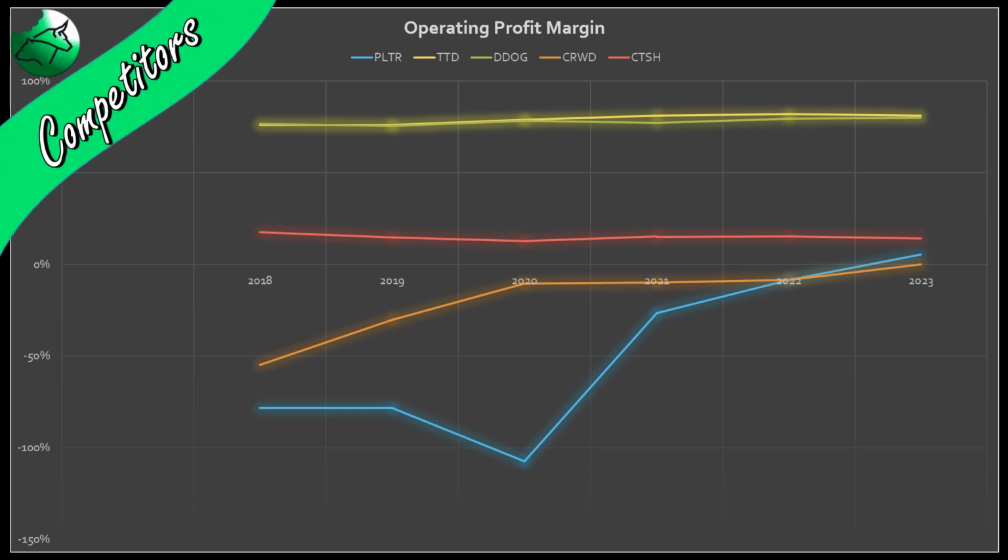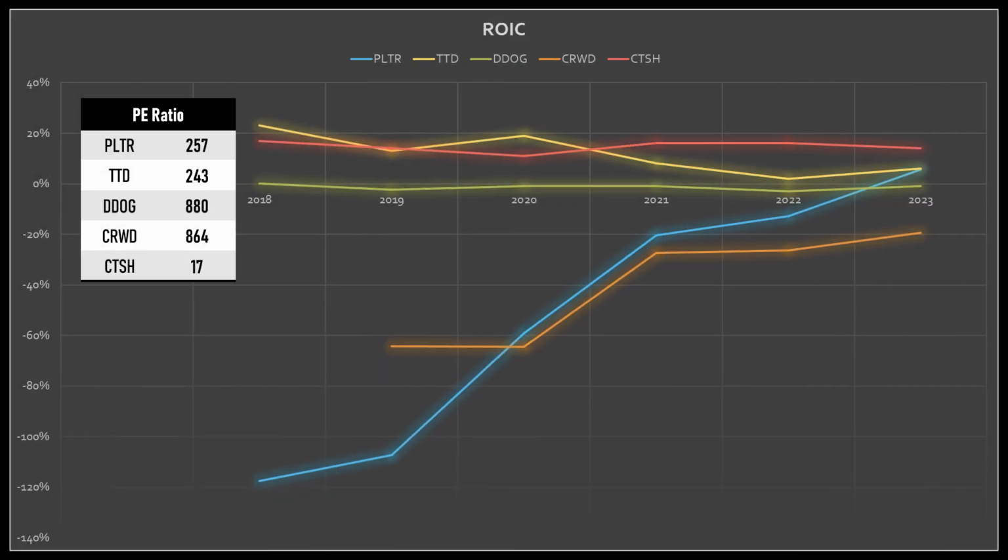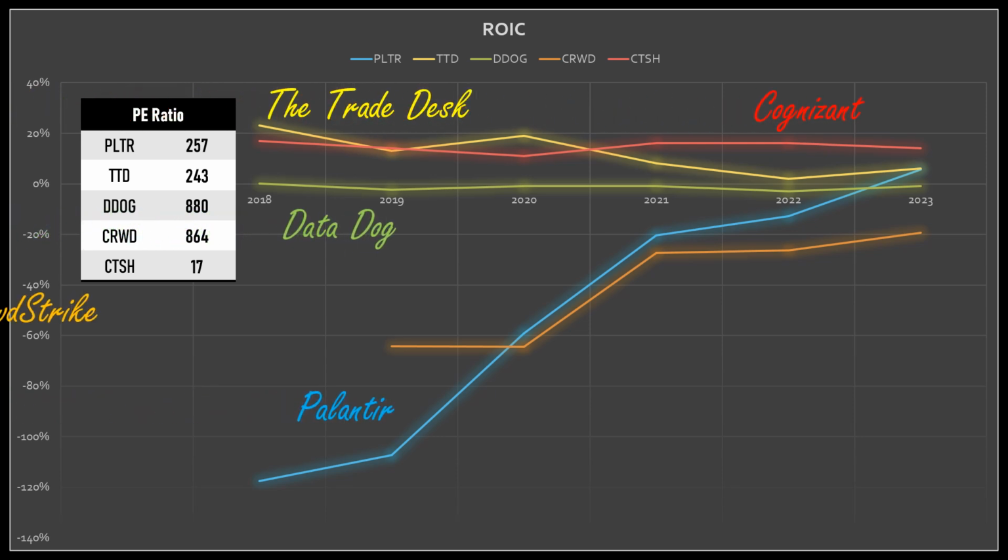In this graph, we're going to compare the operating profit margin of Palantir, The Trade Desk, Datadog, Cognizant and CrowdStrike. By comparing the operating profit margin, we can see the relative performance between Palantir and its main competitors, and this means Palantir are currently lagging behind most of its rivals. In this next graph, we compare the return on invested capital, and we can see that Palantir are rapidly catching their rivals. With the exception of Cognizant, the rest of the companies are relatively new and therefore have very high PE ratios.